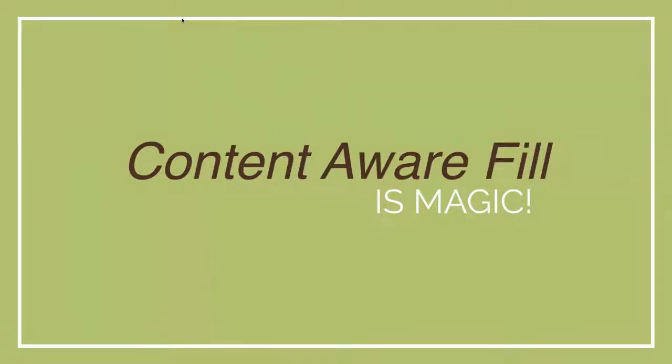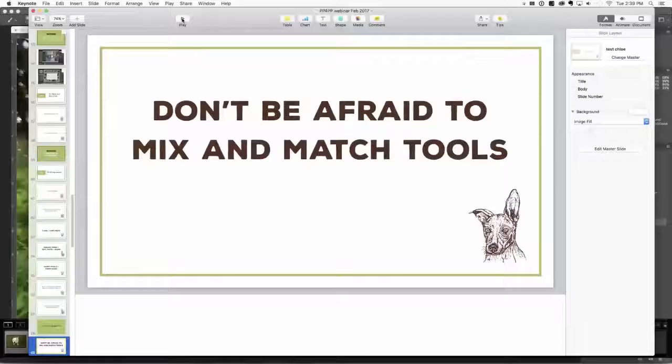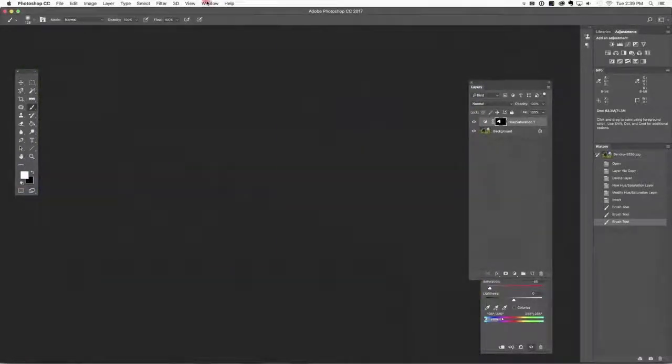But the key to all of these tools, I mean, there are several tools in order to do things inside of Photoshop in terms of healing or removing leashes or altering the background. The key is you cannot be afraid to mix and match these tools. You might start with one and end with another. You might try one and it doesn't work at all, so you have to move to another. So let's jump into Photoshop, and I'm going to demonstrate a few of these right now so we can take a look at these different tools.